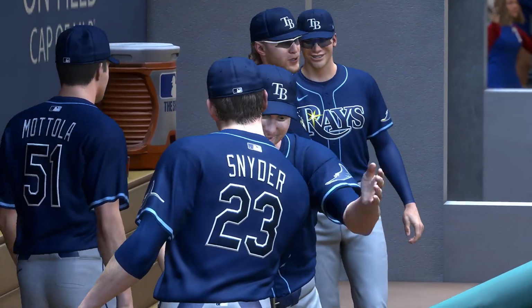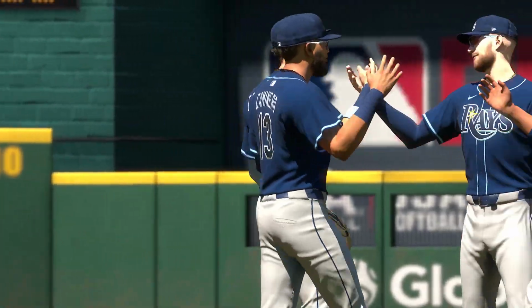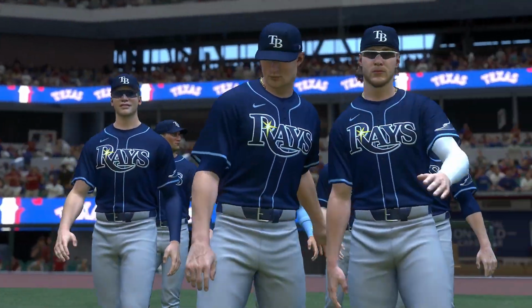Well, he does a nice job of coming in and getting the save. He made a mistake with the pitch, gave up the solo home run, but he maintained his focus to push through to the finish line.